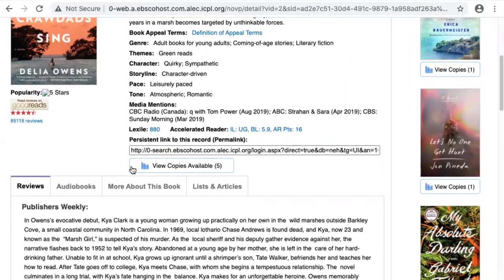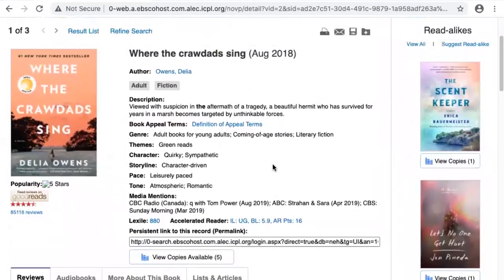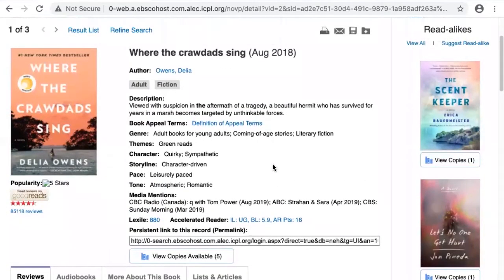This is checking the Iowa City Public Library's catalog, and it's telling you that there are copies available right now, so that you don't have to look to see whether ICPL owns this or not. There are books in NoveList that our library doesn't have, so you'll want to keep an eye out for that. But if you do a careful NoveList search and you come up with a title that we don't own, you can always contact us and see if we can borrow it from another library for you. So don't be afraid to bring that up if you find something we don't have.